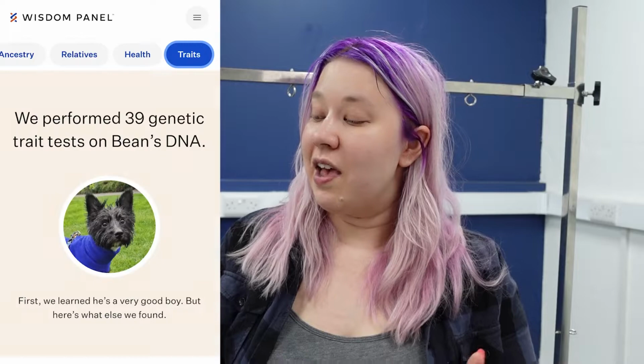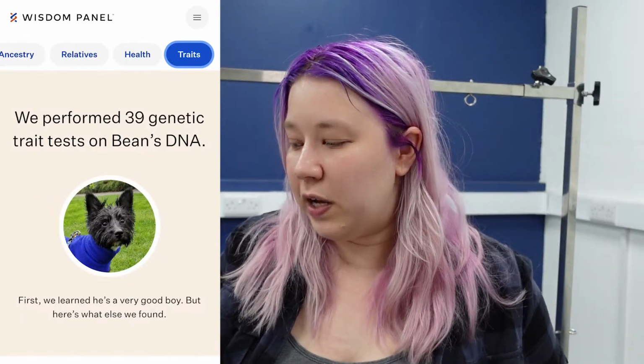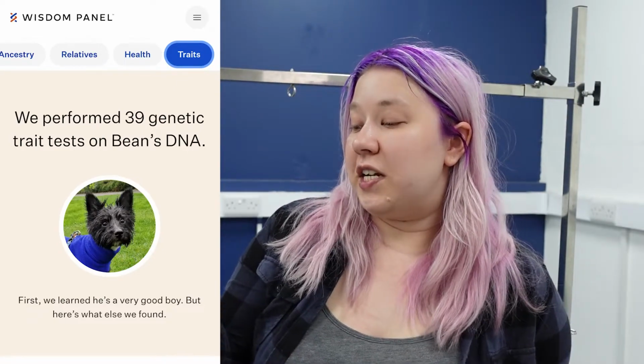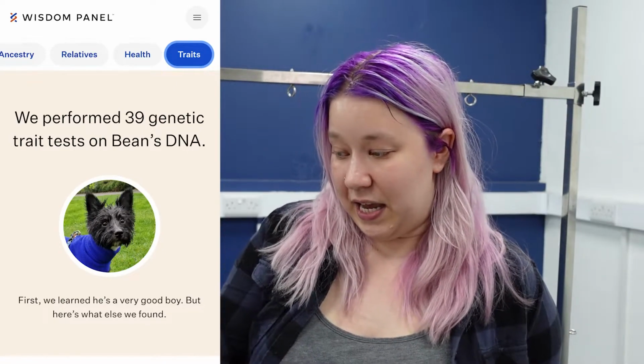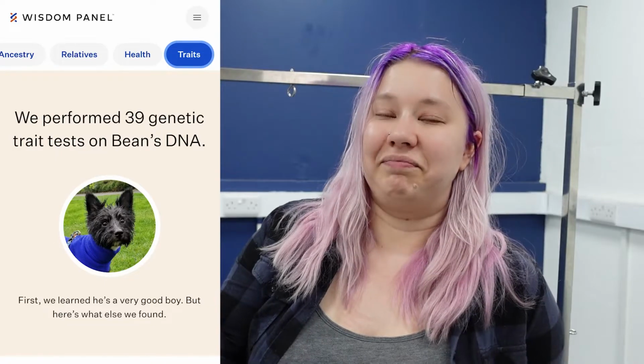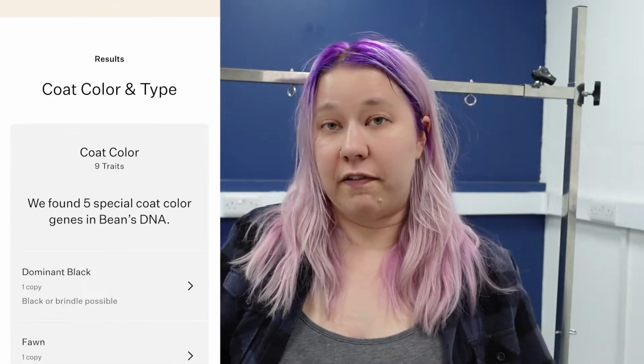Okay, so then moving on to the last page, which is traits. This is where I kind of wish I didn't upload a picture of Bean. I had no idea this is what they were going to be doing. They performed 39 genetic trait tests on Bean's DNA. And this little blurb here is so cute. First, we learn that he's a very good boy. I know he is.